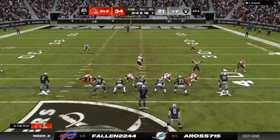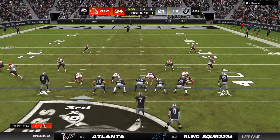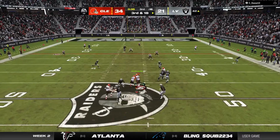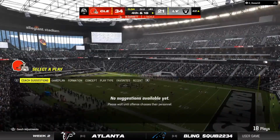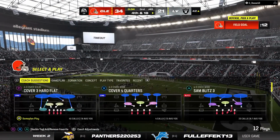9th play of the drive now on 3rd and a country mile. Back to throw again. Buying time to his left. Now it looks like we've got a Raider here, slow to get up. We'll take a break and get a report from Vegas after this.